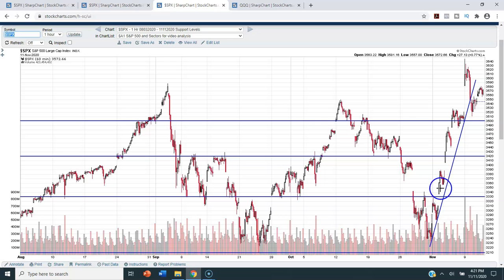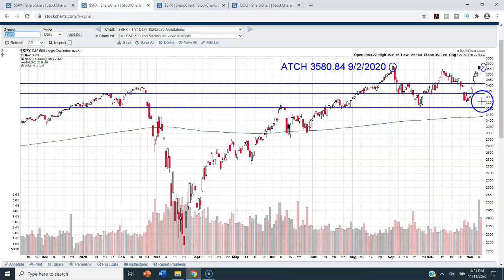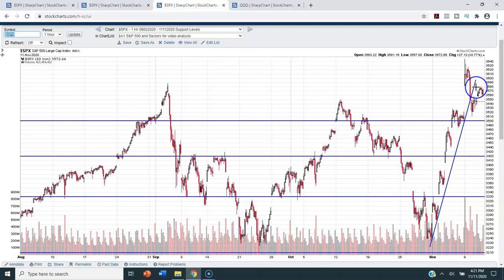But right now we're trading below this uptrend line, but this was a very, very steep ascent. So, as long as we stay above 3,500 or even 3,420, there's just not a lot to worry about here. But let's not be surprised if we do pull back to this 3,420 area, because that would be a fairly normal pullback based on this very rapid ascent that we have had over the last few weeks.